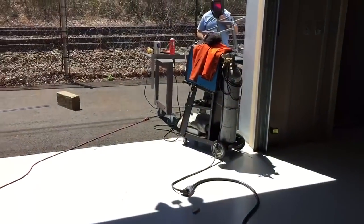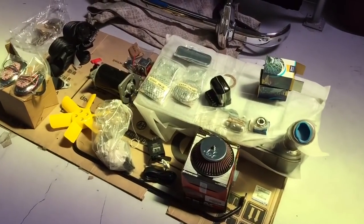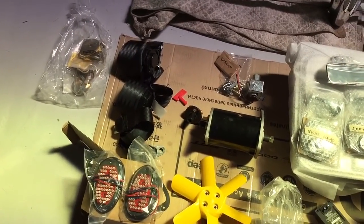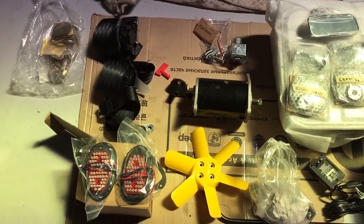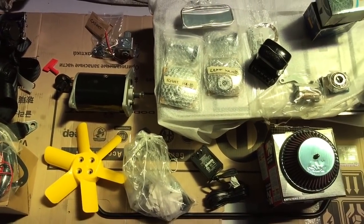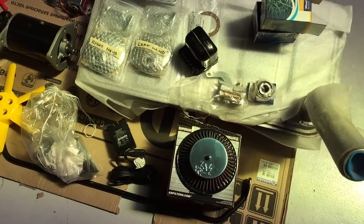We've got some welding going on here for some battery boxes for our electric project. But anyway, over here are all the birthday presents for this car. What a great opportunity. These are all things that we sell in our catalog because we're having such good luck upgrading these cars with this stuff, and now the catalog allows you to do all this at home.